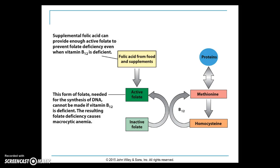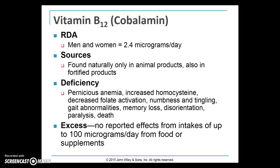And then active folate, there's two types, active and inactive. It cannot be made if B12 is deficient, and that's where we can see some anemias. So what's the RDA? About 2.4 micrograms a day. It's found naturally only in animal products, so that's why sometimes you can see deficiencies in vegetarians unless they're very specific, and making sure that they're getting vitamin B12 from other sources.